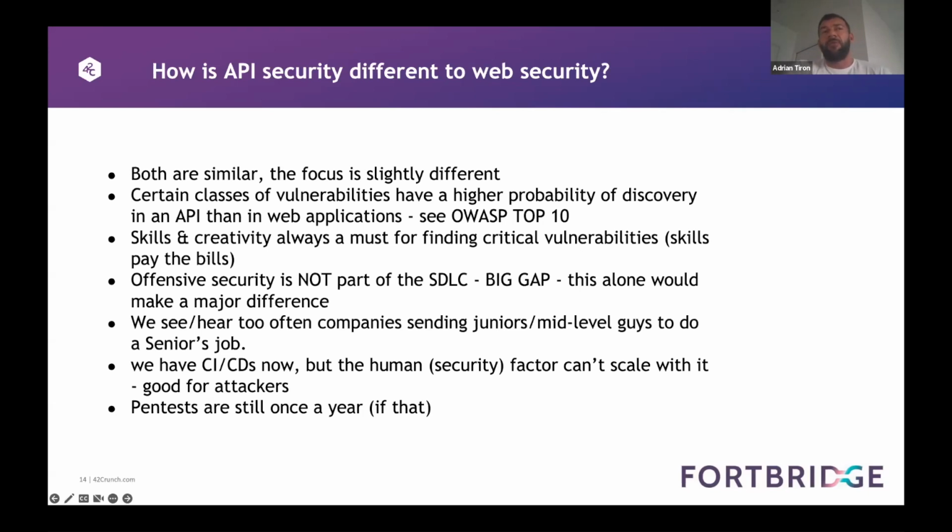And as I said there, one of the biggest gaps, in our opinion, in modern security practices is that although companies adopted security tools, one of the issues is that they haven't actually adopted the offensive security skill set and mindset. That is lacking. That is a big gap. Yeah. And we think that would make a real difference in securing APIs or in general applications.